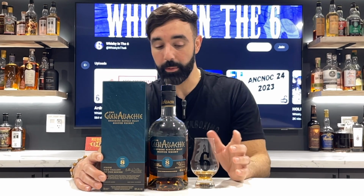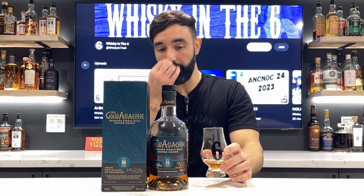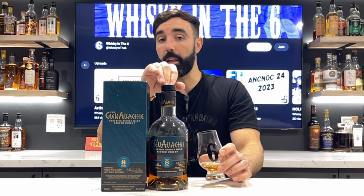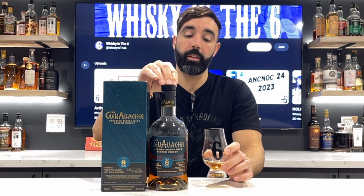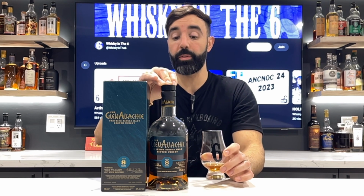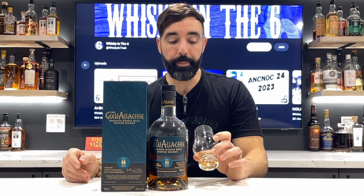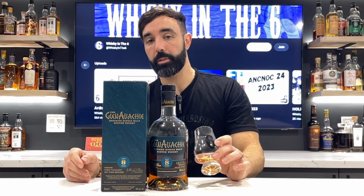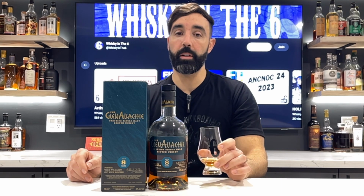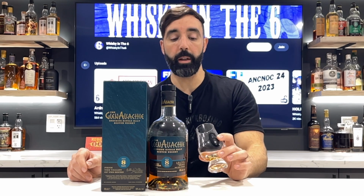No one's confirmed my theory of this being older than the age on the bottle. I'm not saying that there's no 8-year-old in here. I'm saying that there's probably some older stuff in here, like upwards of 15 years old. I could be wrong, but that's just my theory. Because it drinks older than it is. This would fool a lot of people. If you're not familiar with the Glenallachie line, this would fool a lot of people in a blind tasting.